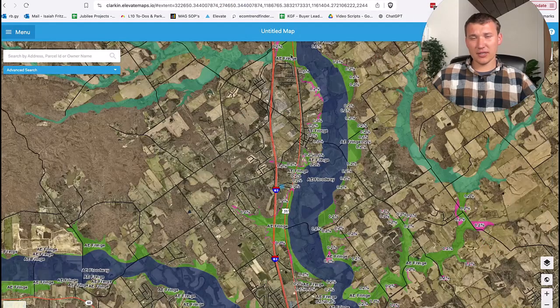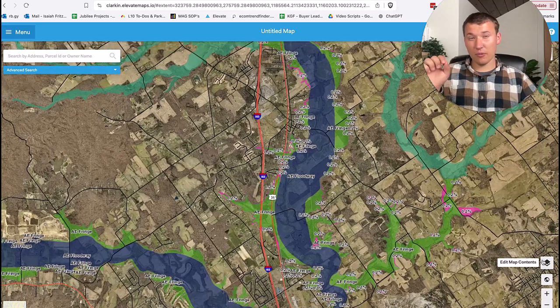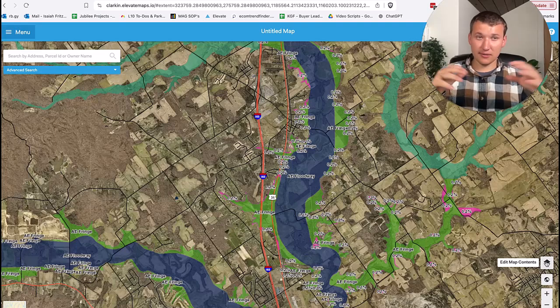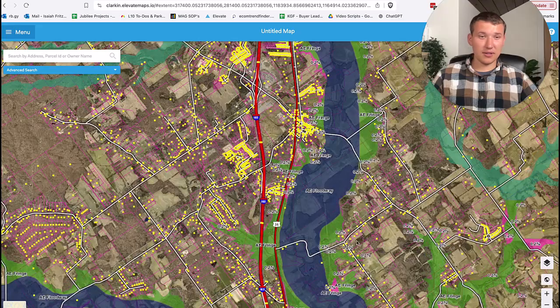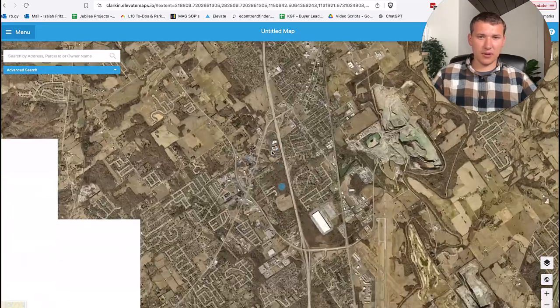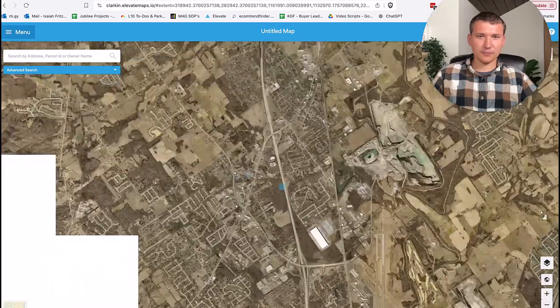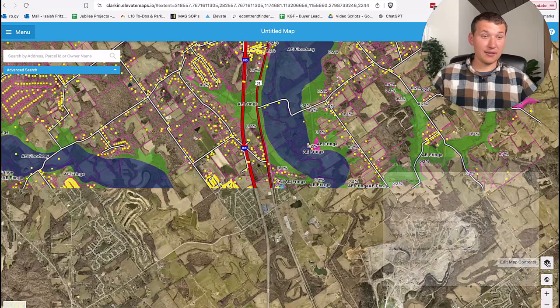One way to check that is using Elevate, clarkindiana.elevatemaps.io, and this is a form of GIS, where they map everywhere in the county. Down here is Jeffersonville. We've got I-65 here. If we get a little bit out of town, you're going to see more ag.